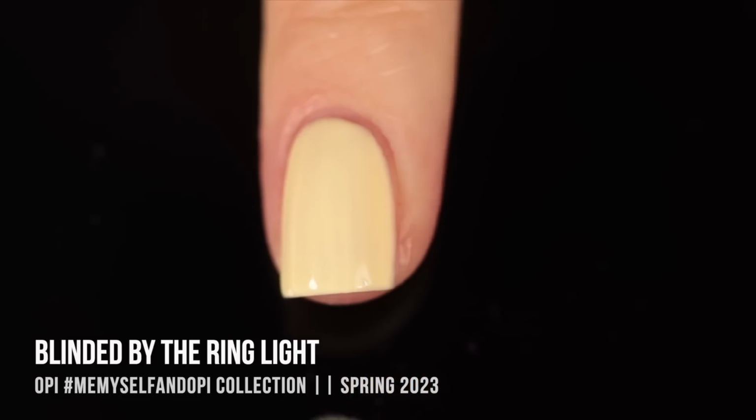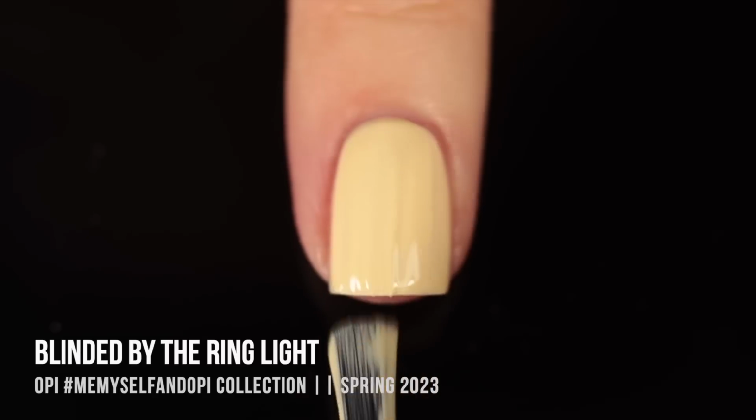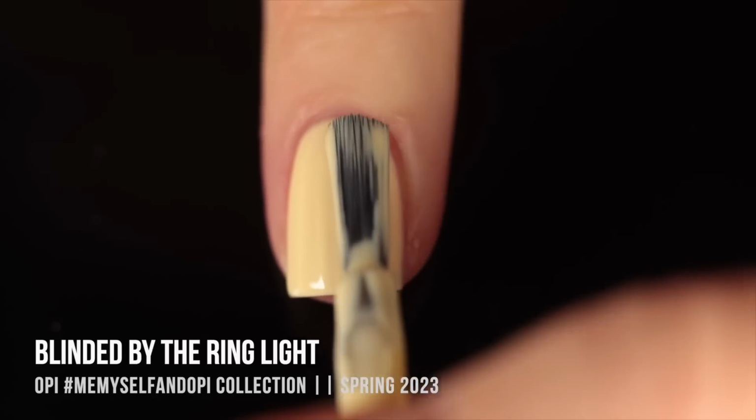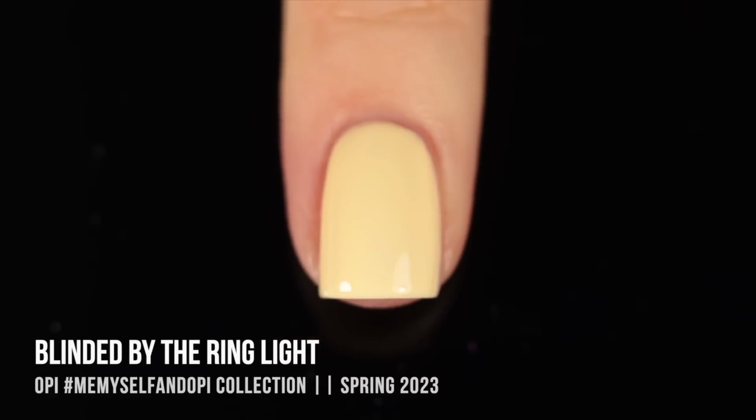It ended up taking 3 coats for full coverage, which I think is pretty good for being such a light yellow shade, because I think yellows in general tend to be 3-coaters on me. I was almost expecting this one to require a 4th, but this is a very pretty shade.